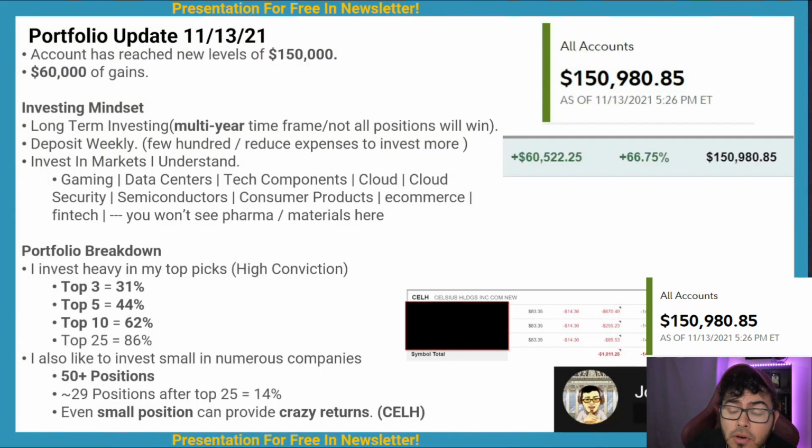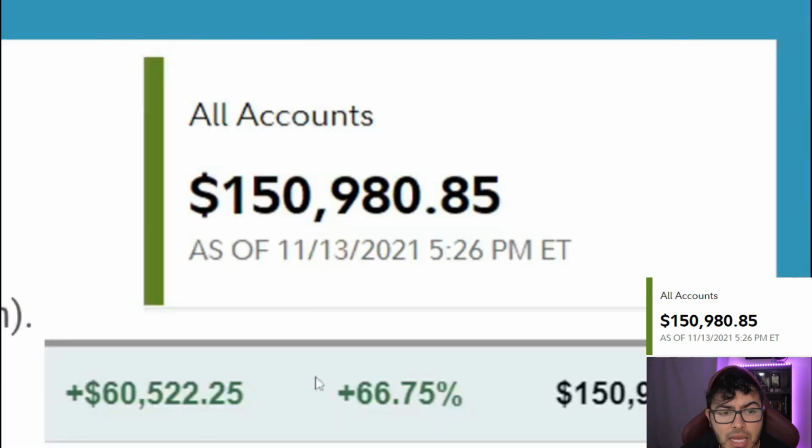All right, so portfolio update. This is November 13th of 2021. So like I mentioned, my account has reached new levels of $150,000. Here you guys can see a perfect timestamp. I try to be as transparent as I can. And right now I have over $60,000 of pure gains. So here you can see another timestamp of that.